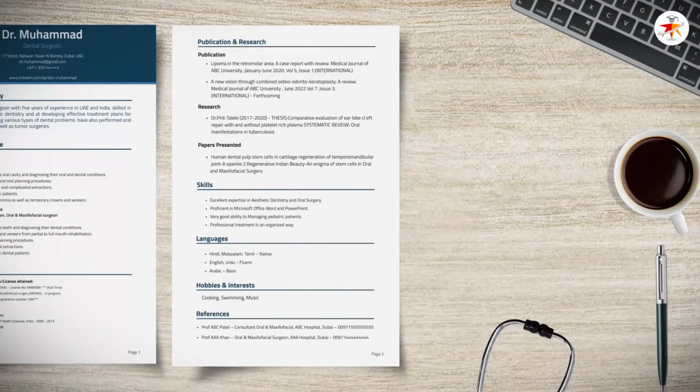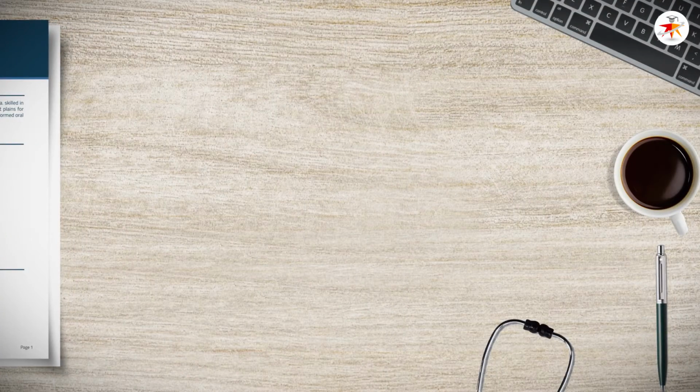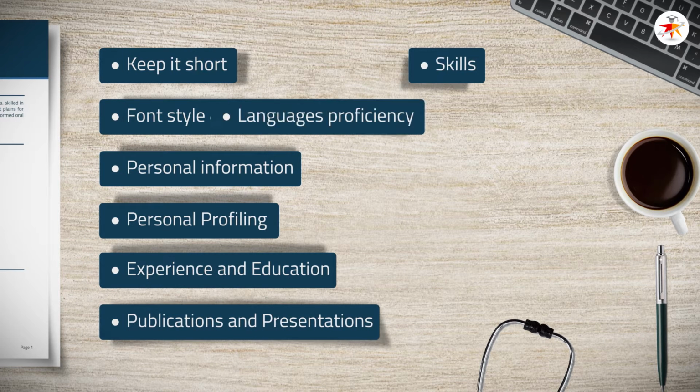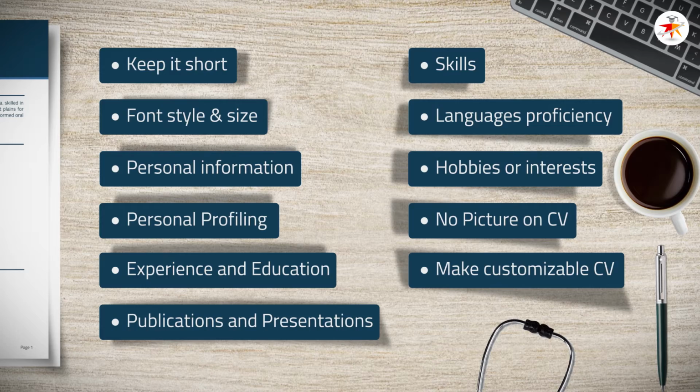If you are applying as a healthcare professional, make sure to follow these tips to grab the attention of your prospective employer. Now, let's discuss them in a bit more detail.